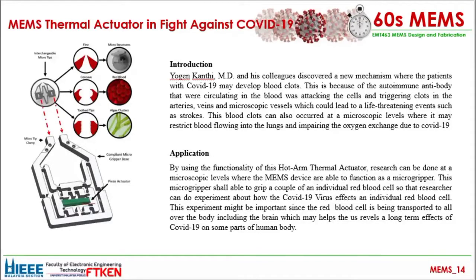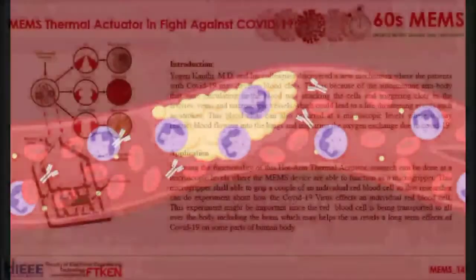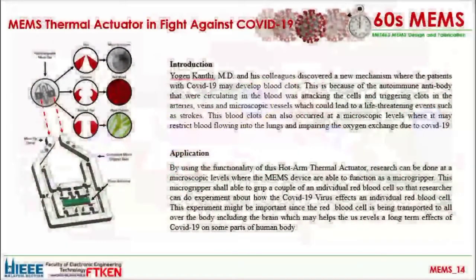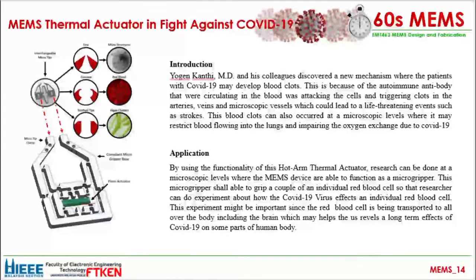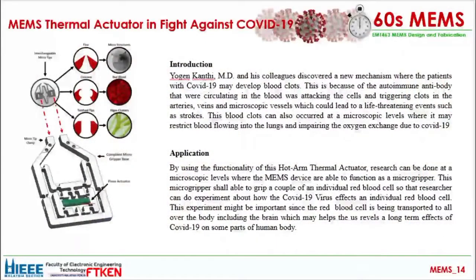Yogendra Kenti, an assistant professor, and his colleague discovered that COVID-19 may develop blood clots. This is due to autoimmune antibodies circulating in the blood that attack the cells and trigger clots in the arteries, veins, and microscopic vessels, which could lead to life-threatening events such as stroke. These blood clots can occur at a microscopic level, where they may restrict blood flowing into the lungs and impair the oxygen exchange due to COVID-19.